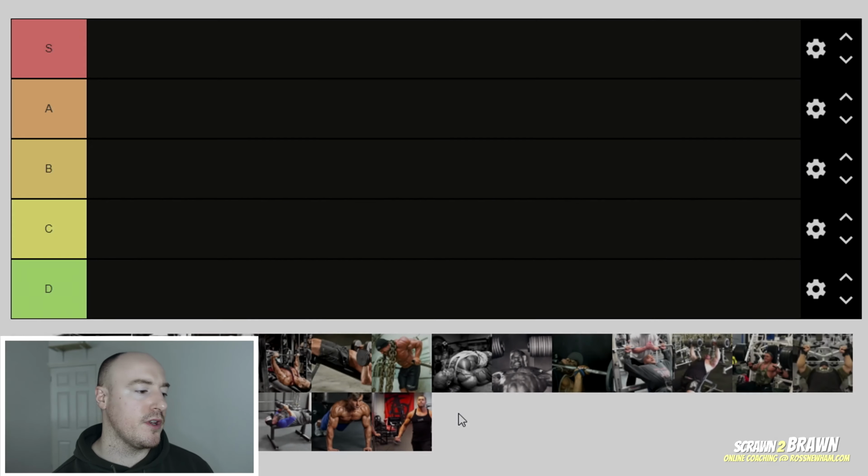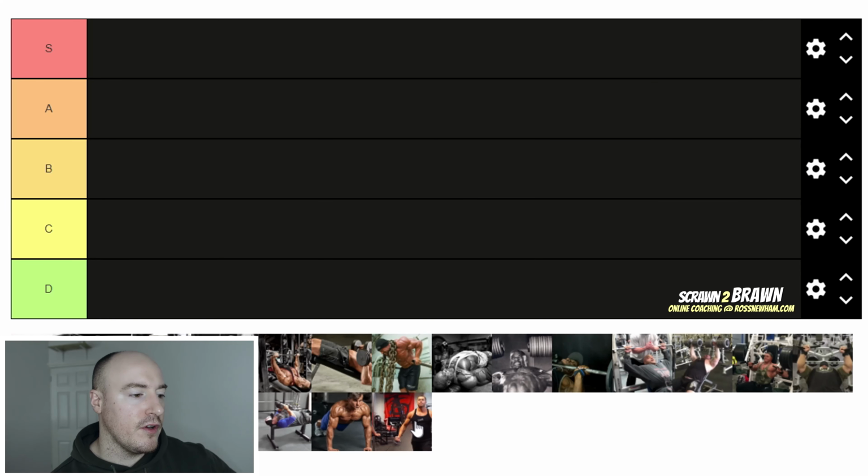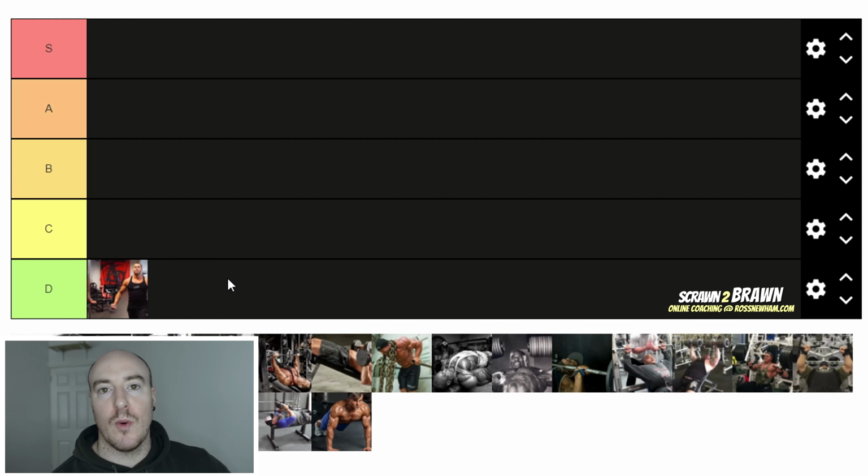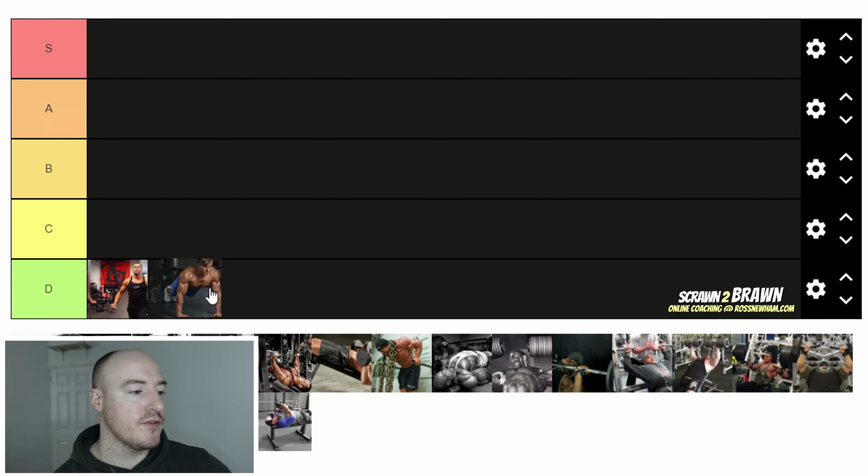So we'll get straight into it, no time wasting. First exercise, we'll go with the upwards cable fly. Not a fan of these, going to put that as D. You're going to be using less weight than other flyers. Also tends to lend itself a little bit too much to the front delts. It's an okay exercise, but I think there are better alternatives for sure.